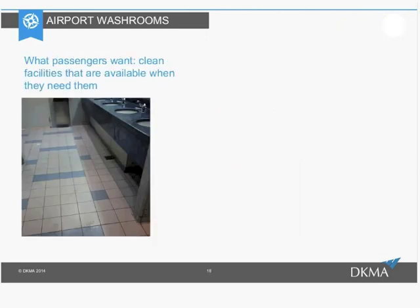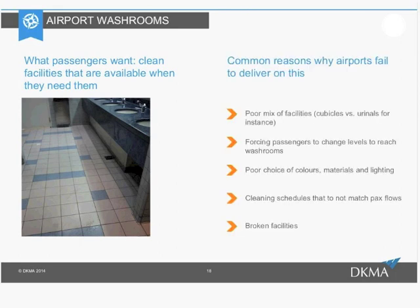From the washrooms, what do passengers want? Well, they want clean facilities that are in working order, and they want them to be available when they need them. They don't want to have to hunt for washrooms all over your terminal. And some of the main reasons why airports fail to deliver on this are, first of all, a poor mix of facilities. If in your male washrooms you have more cubicles than urinals, for instance, and male passengers are more likely to want to use urinals, that will be a problem.